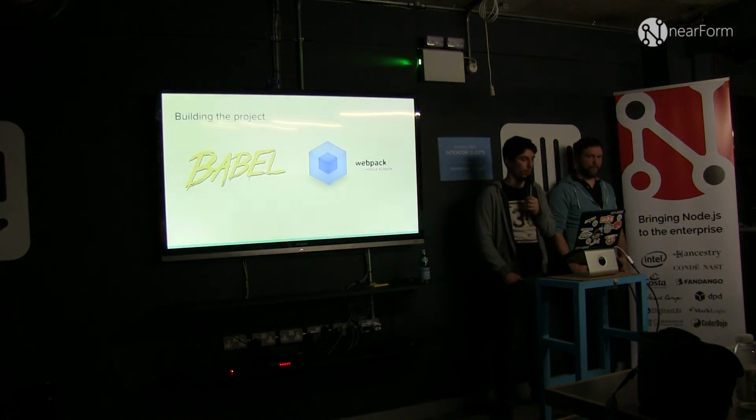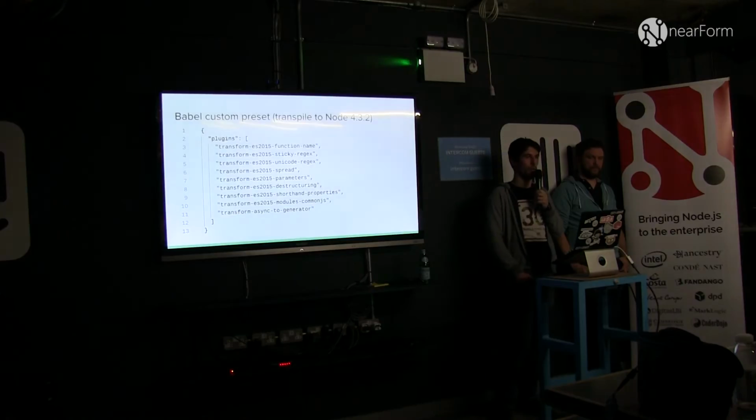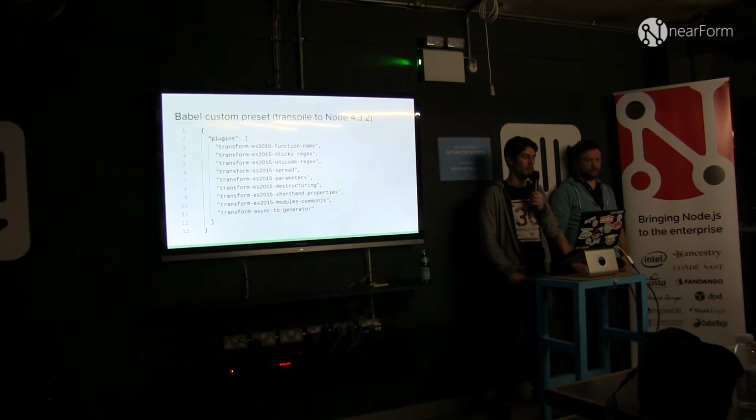Okay, moving on to another interesting topic. We do a build of all our lambdas. It's not required, but it's something that can be useful for different reasons. In our case, we do the build using Webpack and Babel, but the main reason is that Lambda actually runs, I will show you here, Node 4.3.2, that's the best you can get so far. So there are many features, especially regarding ES 2015 or ES6 if you prefer, that are already there, but not all of them. But of course we want to use all the cool stuff like async await or modules. So what we are doing is basically using Babel with this custom preset to transpile whatever is not in this version of Node.